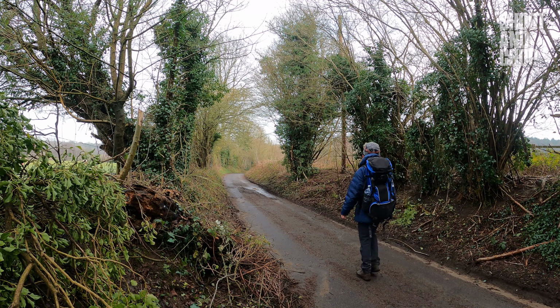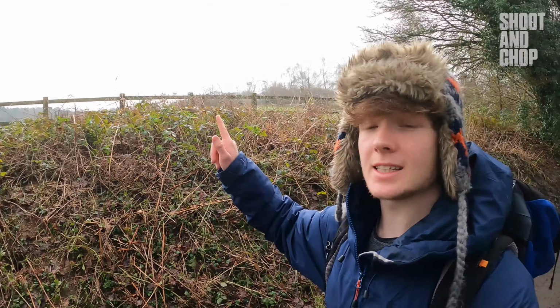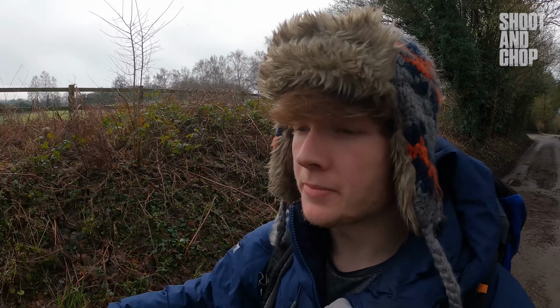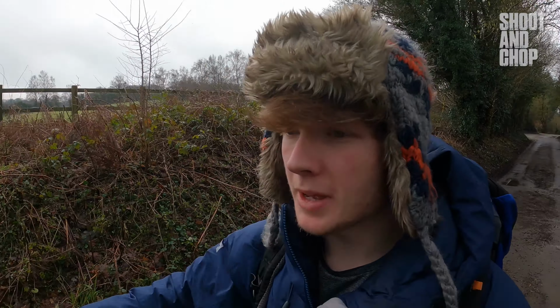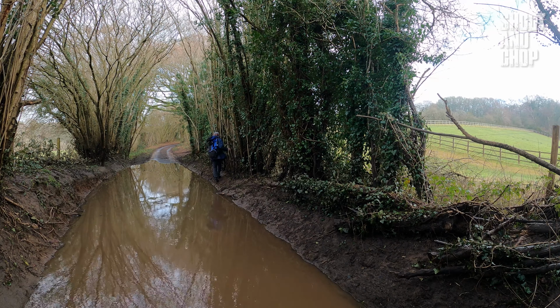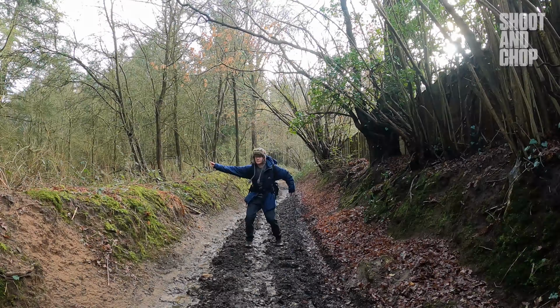So I'm on a farm road right now. The public path has ended and it's all just private ground. I need to get somewhere over there, but it's all private. So I'm walking down this little country road and I'm hoping that I'll see a public footpath on my right somewhere. It's a public path.